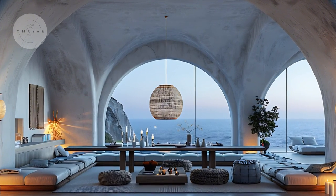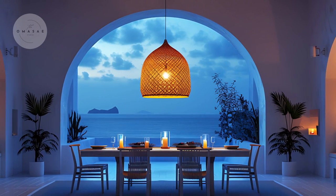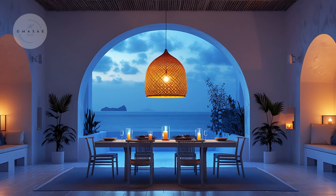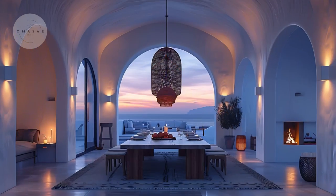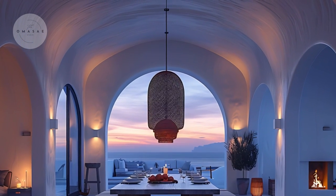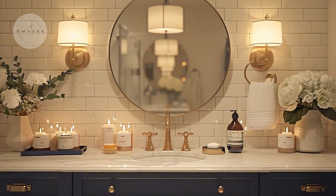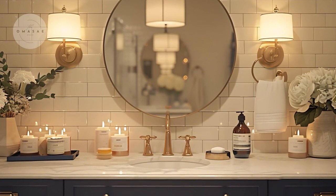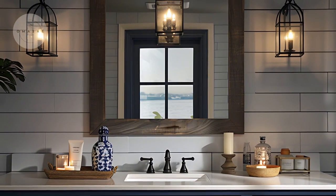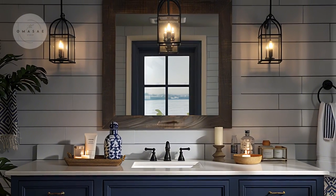For the dining area, choose a pendant light or chandelier that casts a warm, even light over the table, creating an inviting setting for meals. In the bathroom, install wall sconces on either side of the mirror to offer soft, flattering light that enhances relaxation. Throughout the home, integrating these types of lighting ensures a consistent, serene ambience that captures the essence of Santorini's natural beauty.